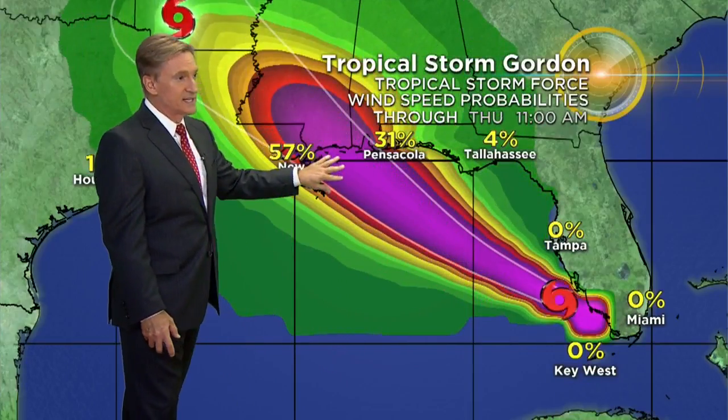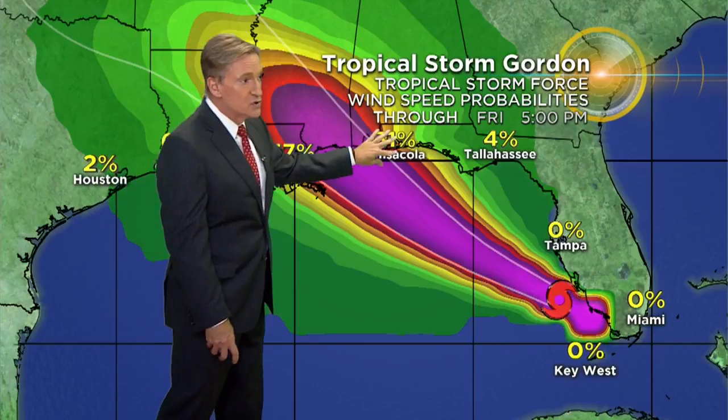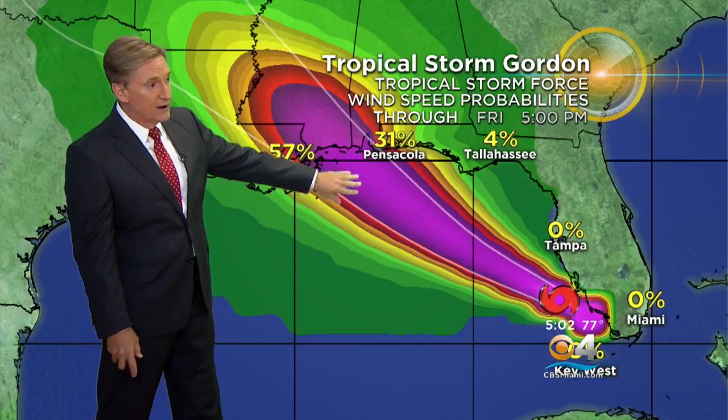Here are the latest wind force probabilities. You can see right there, there is the highest threat of significant winds. Could be some wind damage as well as widespread power outages. There's also a storm surge threat in this area here, anywhere from at its highest 3 to 5 feet of water over ground as the storm comes on shore. That's mainly to the right of where the center comes on shore.